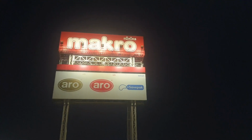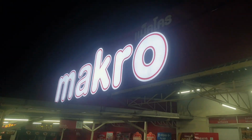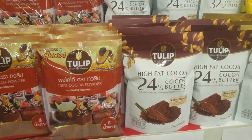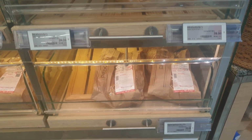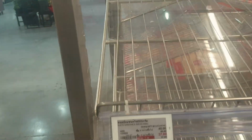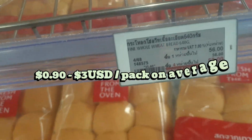My favorite place to shop is Macro. It's sort of like the Costco of Thailand. You can find everything here from TVs to live fish. It's amazing. They have a really large bakery with absolutely bargain prices. You can find all sorts of stuff here, and the bread is made fresh daily in store. You can get all the different types of bread for about 30 to 100 baht a packet.